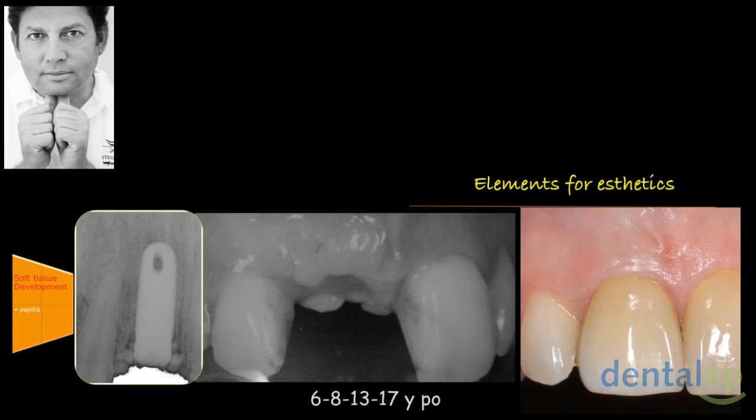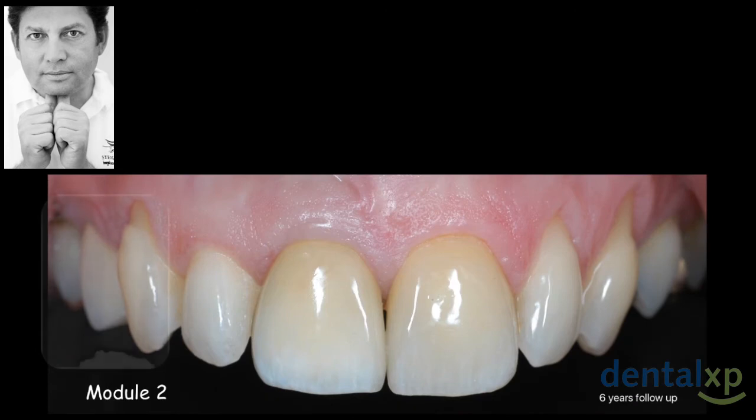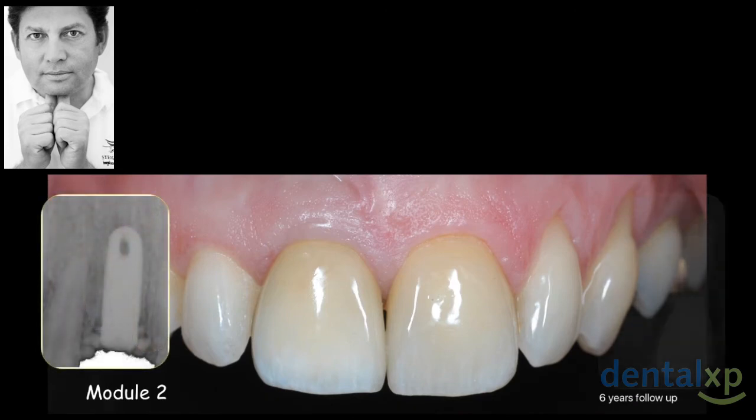So let's see what happened in 17 years. I was 12 when I placed these implants, right, Marcelo? Remember, Jack knows. So, look, here we had to recreate. I was afraid of immediate loading. So now this is recreated. So what's happening? 6 years follow-up.